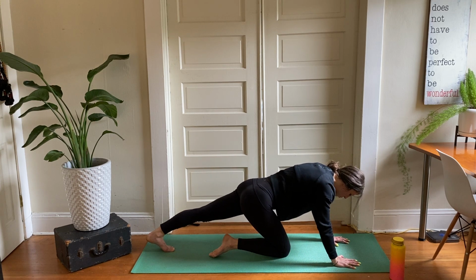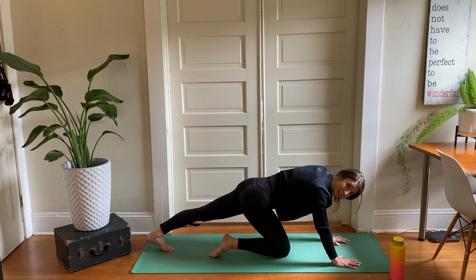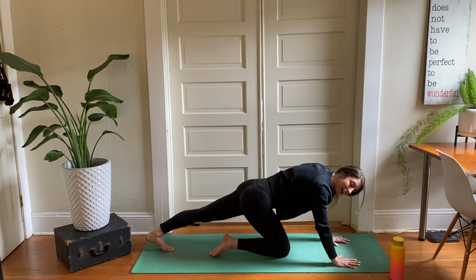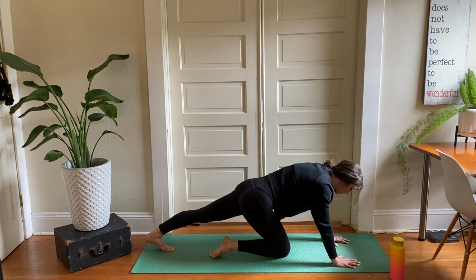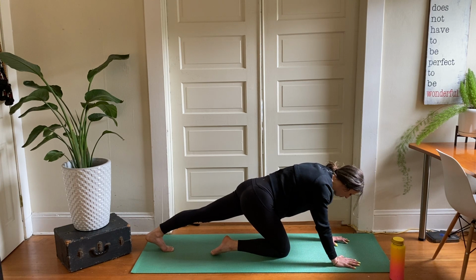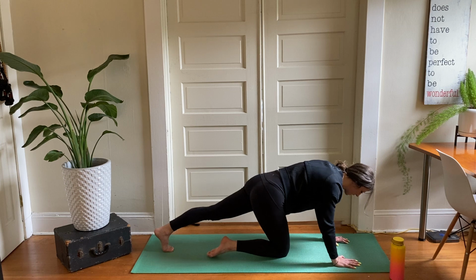So ankle mobility is actually something that a lot of my clients have problems with, and it's not something that we think about a lot, but it can cause a lot of leg and feet and thus posture issues. So good ankle and calf flexibility is actually really important. And release, hands and knees.